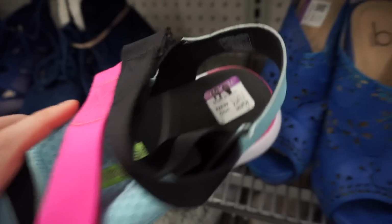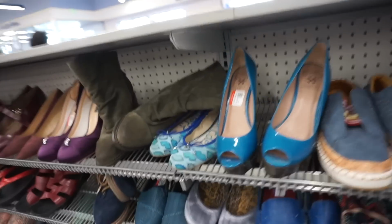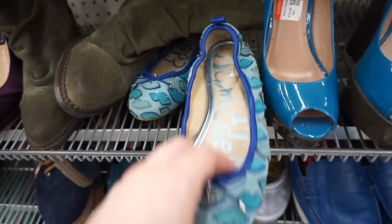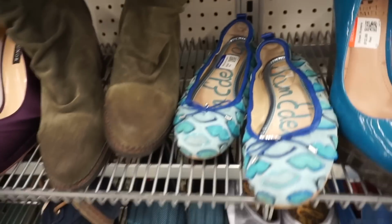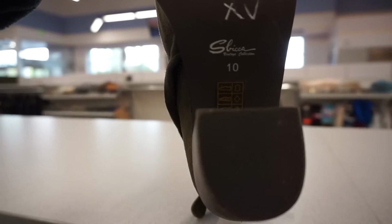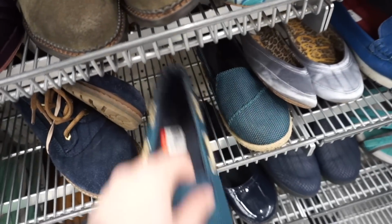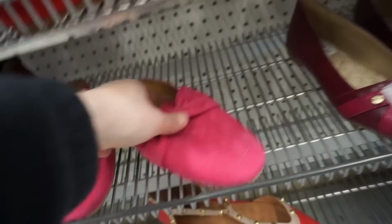But these Sorels were marked up to $29.99, but really Sorels have been selling so well for me that I really considered picking them up, and I spent a long time looking up comps, and they could have sold for I think $70 to $80, so I was really debating, is it worth taking on the risk of $30? And eventually I decided to put it back. I'd probably have to sell for about $100 for me to want to spend $30 on them. But I don't think I ended up finding too many shoes in this section.